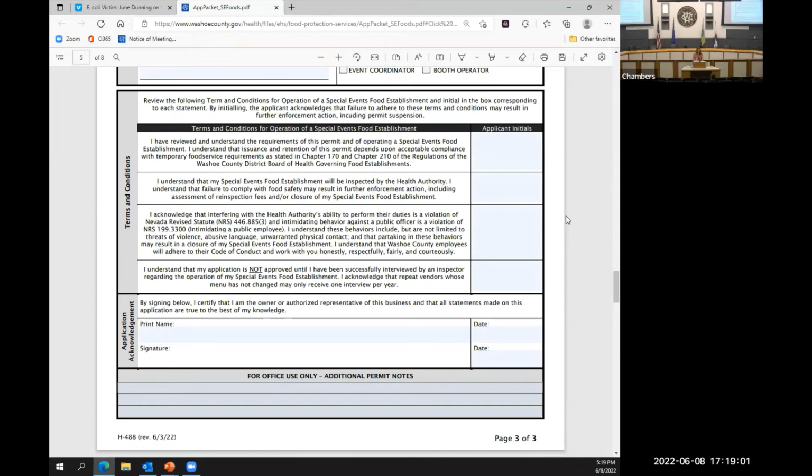The second box asks you to acknowledge that you're aware your booth will receive a health inspection. It also reminds you that we do have the authority to require changes to your operation to achieve safe food, and that we do have the authority to suspend your permit and close your booth if a health hazard exists that cannot be immediately corrected.